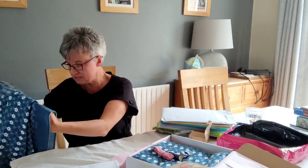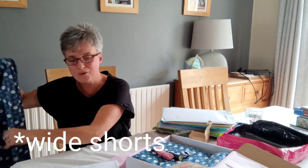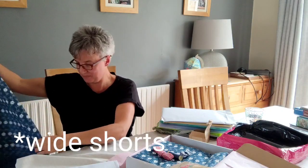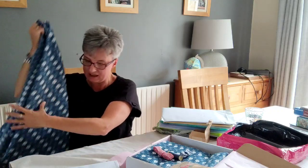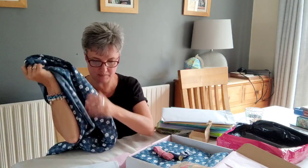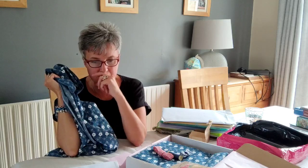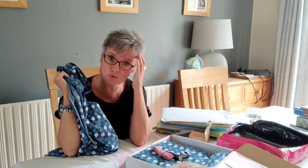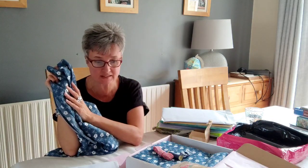I think I've tried to make wide trousers before. They just don't do anything for me. But I do really like the look of the Sky Shorts. I just want to hug it all the time. It's lovely. So I think I would probably go for the Persephone shorts or the Lander shorts if I was going to go for a shorts pattern.